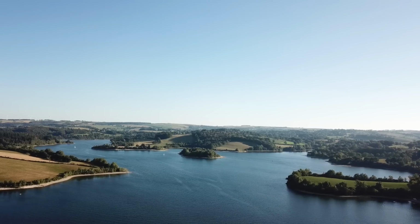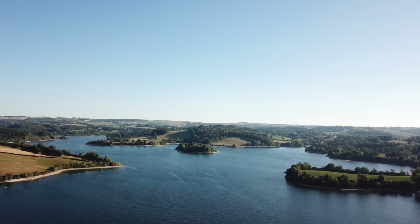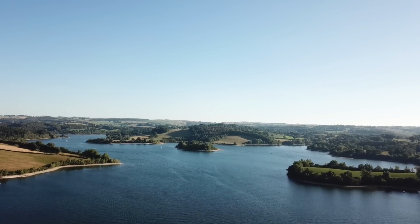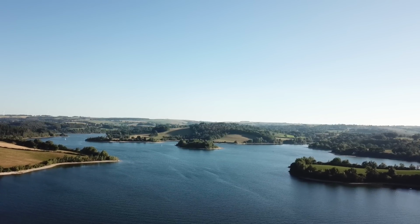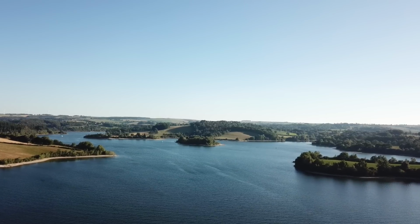Sometime later, we found ourselves at another huge piece of water. This was another low stock big reservoir, and it was going to be a tough challenge, but one that we was looking forward to taking on. This time around it was just me and Joan.